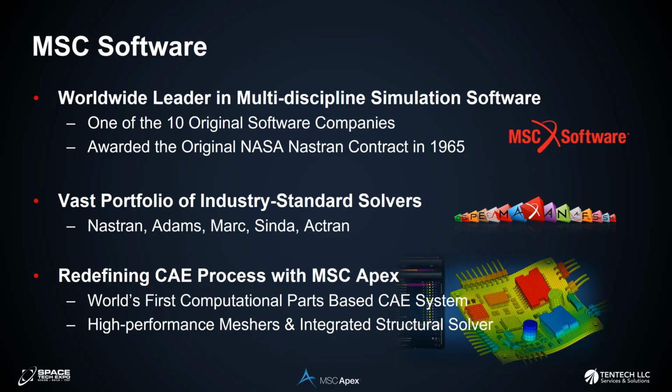And lately, in the last 4 or 5 years, MSC Software has decided to bring something new to the table, and they've called it MSC Apex. This is a world's first in the CAE world in terms of how the system deals with analysis results and simulation in general. It naturally brings high performance pre- and post-processing, but also a new innovation in the world of finite element analysis that brings a lot of value. This is called computational parts, which we'll discuss in a little more detail.